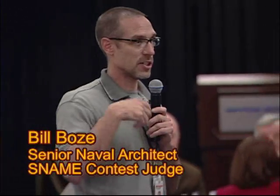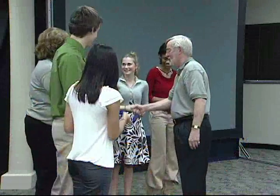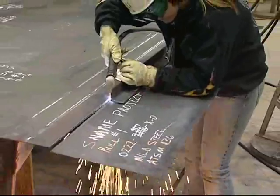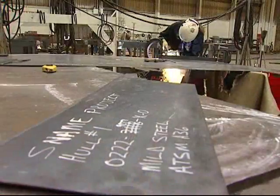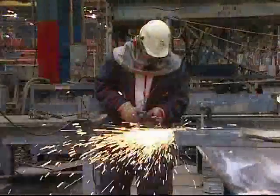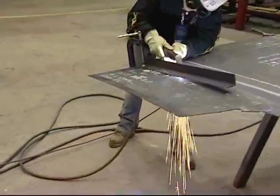The selection process was rigorous, but the judges finally came to an agreement. The winning designs came from the Falcons of York High School and the Sink or Swim team from the Advanced Technology Center in Virginia Beach. With the winning designs chosen, construction of the real boats began in the shipyard's steel fabrication apprentice gallery. Using the actual plans drawn by the winners, the boats were constructed by apprentices who are learning the art of shipbuilding and gaining hands-on experience at the same time.